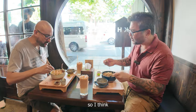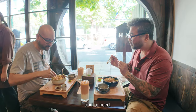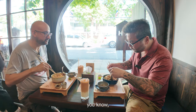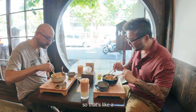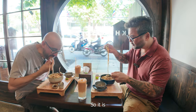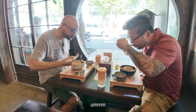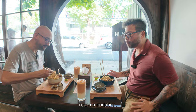Oh, so I think the pork is the minced part. And the slices were the chicken. I thought the slices were the pork. But okay, so that's a piece of chicken. There it is. Excellent. Excellent recommendation.